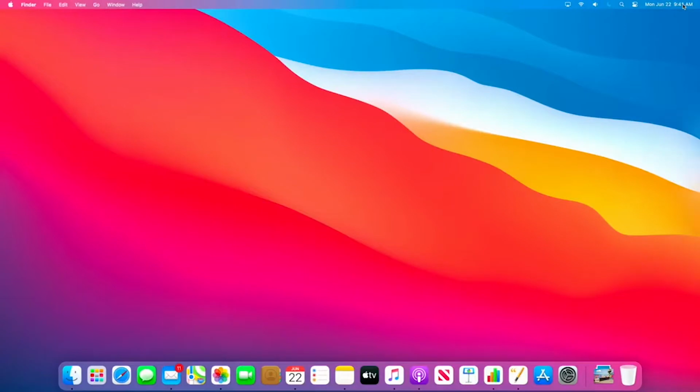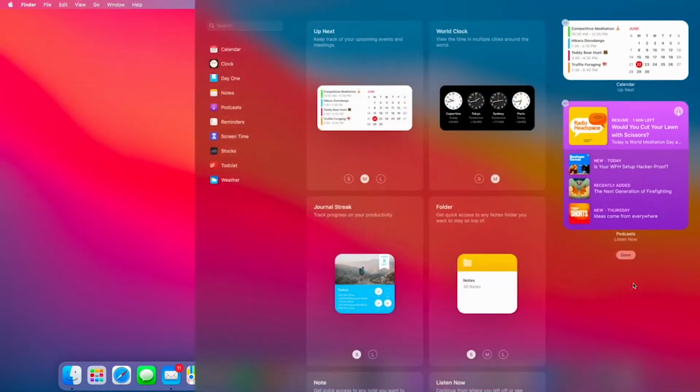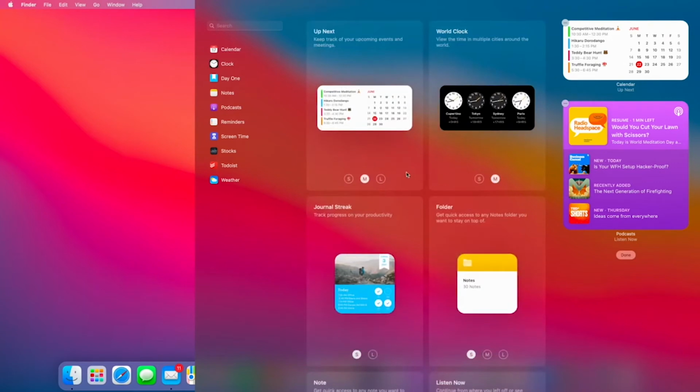Notification Center is now accessed just by tapping the clock, so they've gotten rid of that indicator in the menu bar, to which it slides over as usual. They stack like on iOS and expand when you click on them. You can customize widgets in Notification Center in varying small, medium, and large formats, with Apple apps hosting most sizes across most apps.